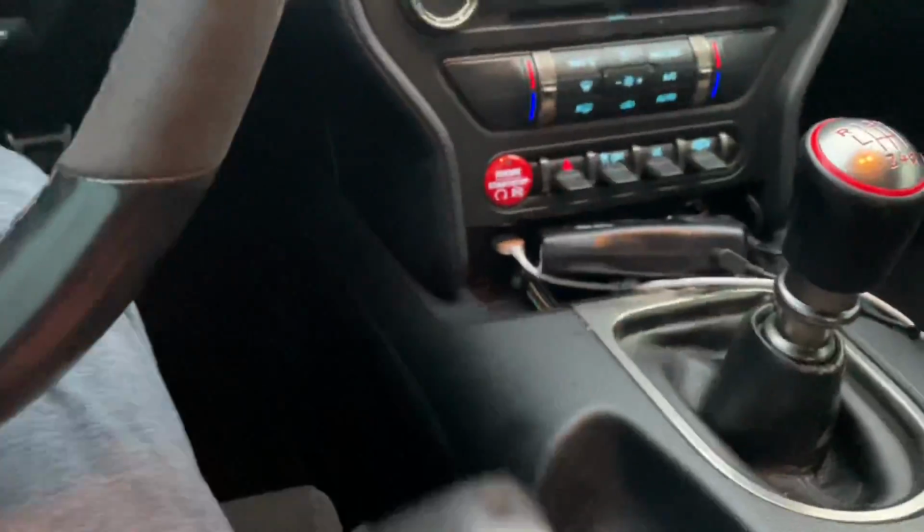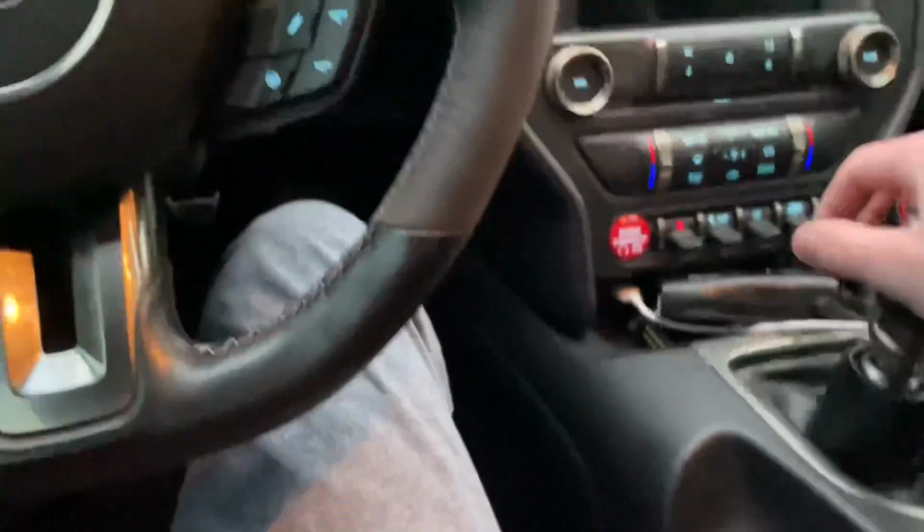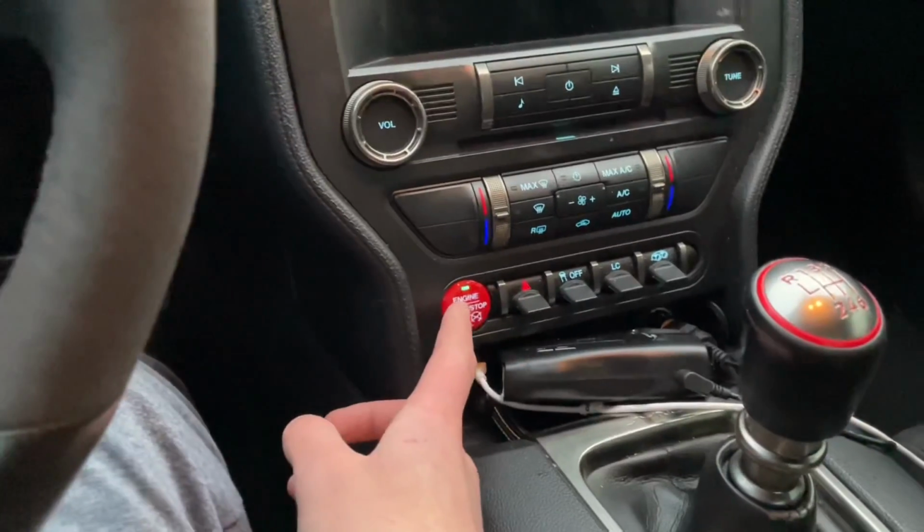We're gonna go ahead and start it up. This is your key fob, keyless entry. It's just a push button start. So we're gonna make sure it's in neutral. Nice push button here.